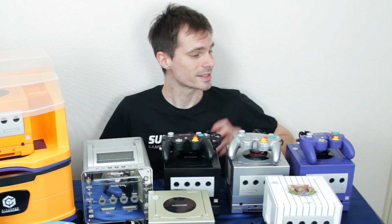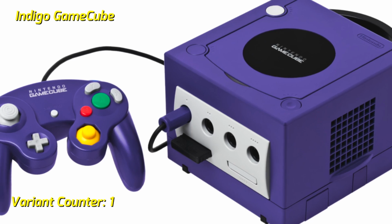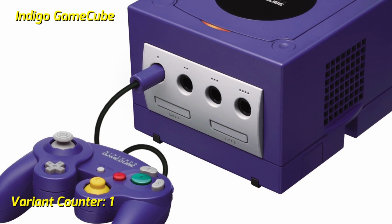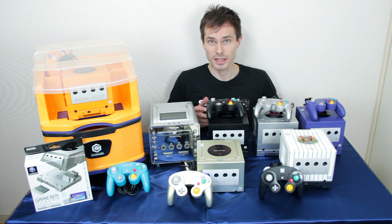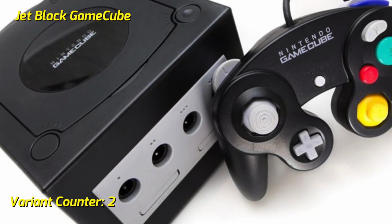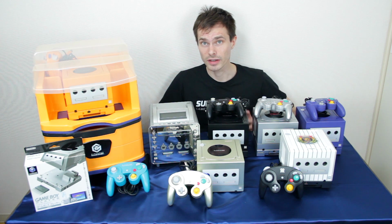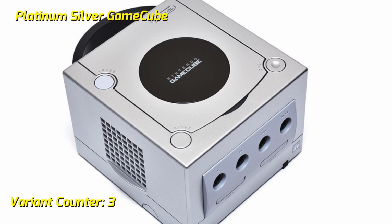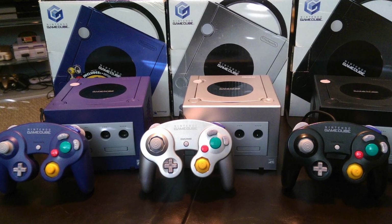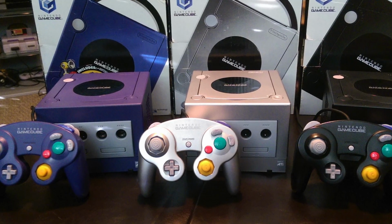The first one on the list is this Indigo GameCube, or just purple like everyone calls it, including myself. This was one of two launch colors and was the one mainly used in Nintendo's promotion material for the console. The second launch console was the Jet Black. There's not much to say about this one, you've all seen it, it's a black GameCube. And about a year after launch, Nintendo also released this Platinum Silver color scheme. These first three were released in all regions over the world and are the most common ones.